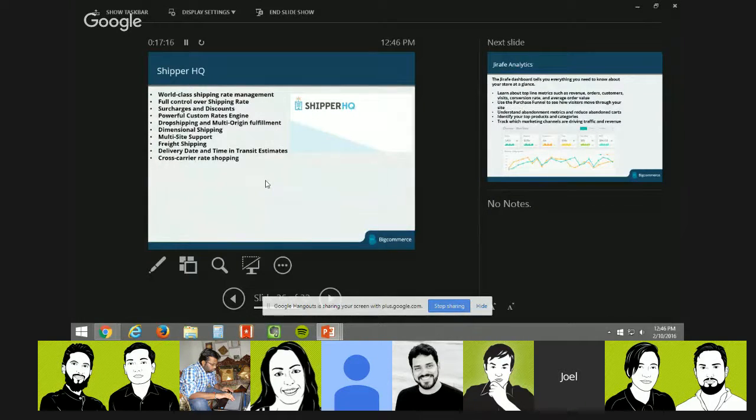Shipper HQ. Shipping for enterprise merchants was probably our second biggest pain point. So per product shipping, things like that. If they have multiple products that need to ship in multiple different methods, you can use Shipper HQ in our platform now on enterprise. You can assign different shipping methods per product, per category, and do more advanced rules. You can do freight shipping, which was a pain point for these merchants, drop shipping, multi-origin, all this stuff. I don't know if you need to read it, but there are a lot more advanced shipping mechanisms that you can do. Again, this is actually available on all of our plans, but if you're on enterprise, you just get the full Shipper HQ package out of the box, so you don't have to pay for it.